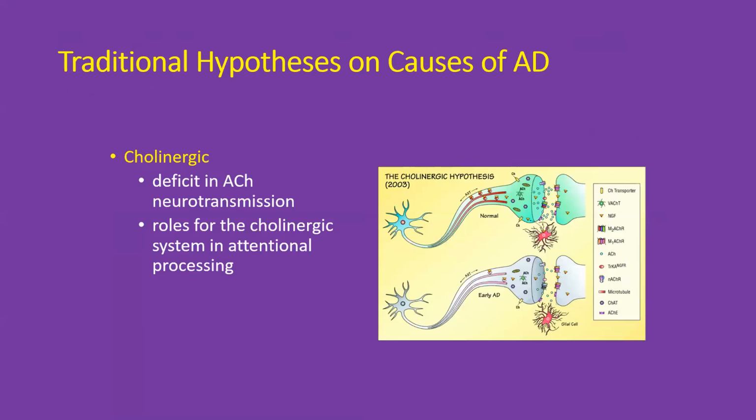So one of the leading hypotheses over the years for a potential cause of Alzheimer's disease has been the so-called cholinergic hypothesis. And this hypothesis states that there's a deficit in acetylcholine neurotransmission, a type of neurotransmitter. And if we can enhance that neurotransmitter, we might be able to improve different conditions and signs associated with Alzheimer's disease. One important role for cholinergic transmission is in intentional processing.